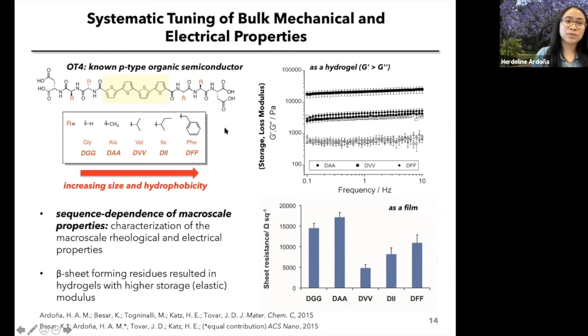In this case, I'm using a quaterthiophene core with peptides at the periphery as a model system, because quaterthiophene is a known p-type organic semiconductor. Hence, it is already known to be applied in different devices in itself, and so it would be a good model system. So with these systematic changes in the amino acid adjacent to the pi electron core, we've seen significant, orders of magnitude changes in the rheological properties.